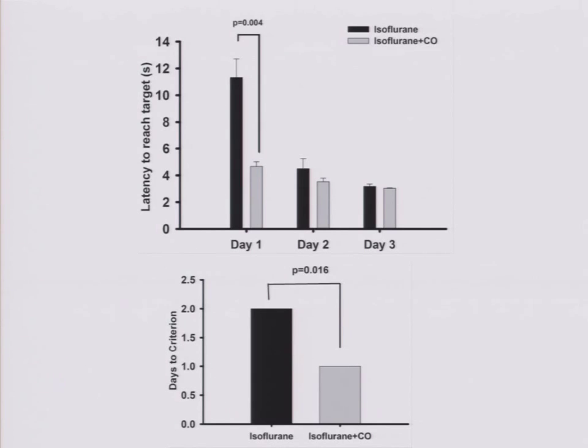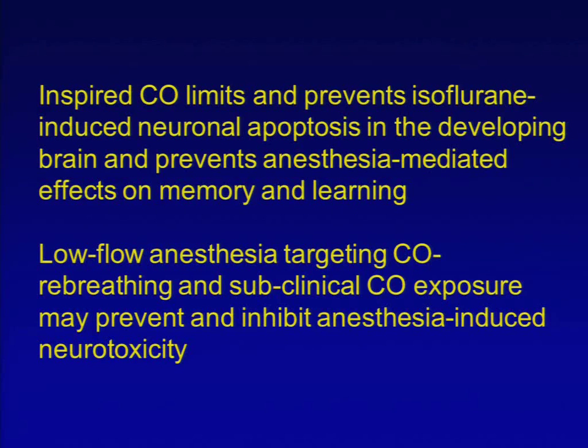So we think that inspired carbon monoxide will limit and prevent isoflurane-induced apoptosis in the developing brain and will prevent the acquired defects in memory and learning. And so, taken full circle, low-flow anesthesia, by targeting specific carbon monoxide levels, may actually prevent and inhibit anesthesia-induced neurotoxicity. And we're going to explore this further.